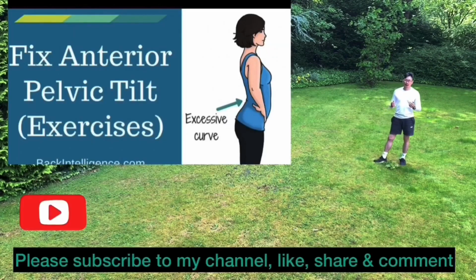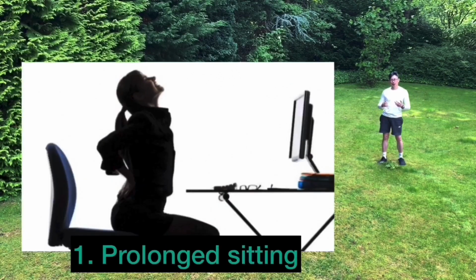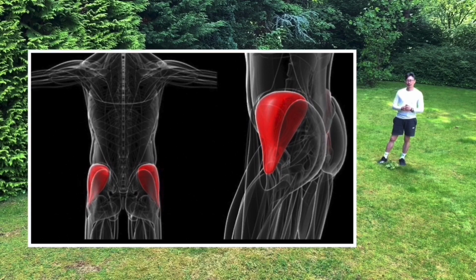So you're going to ask, what are the most common causes of anterior pelvic tilt? Well, the first one is prolonged sitting, causing chronic shortening of the hip flexors, pulling the pelvis down. The corresponding weakening of the glutes makes it impossible to resist the downward pull of the hip flexors.